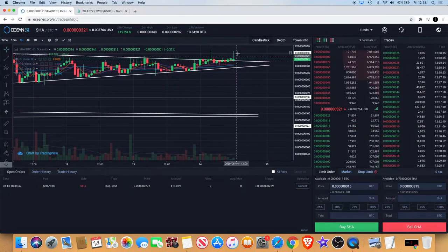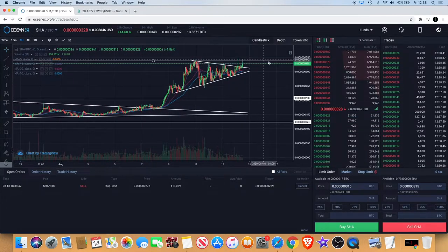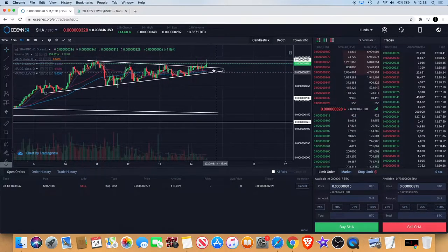Right, so it'd be good to see this breakout confirmed now and come out and hold above that level. Yeah, that would be nice. It does look like it's going to happen at this point, guys. I can't see it dropping back down here now.